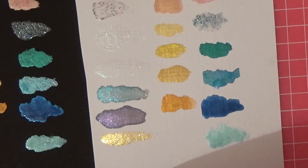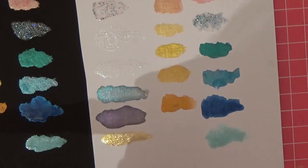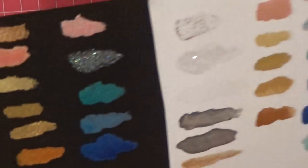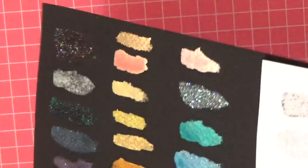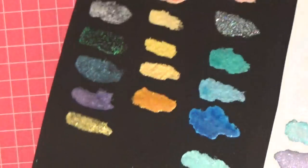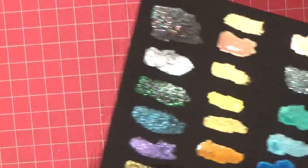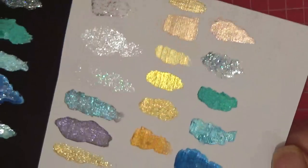Okay. Let's clear my brush off. So, I know a few of them are still wet, but if I catch them in the light, this is on black. Those last few are still wet. Look at those. And then here they are on white.